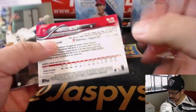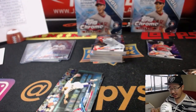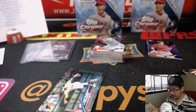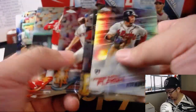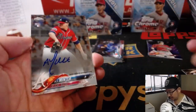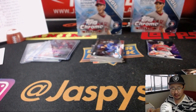There's Francisco Mejia, 121 out of 499. Speaking of the Padres, he's a Padre now. This will go to the Indians, of course. This will still go to Ben. But a great catching prospect. Big walk-off for Matt Olson last night. And there's AJ Minter. Another Brave for Steve Blair and the Braves.